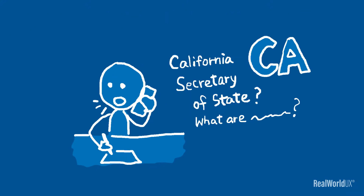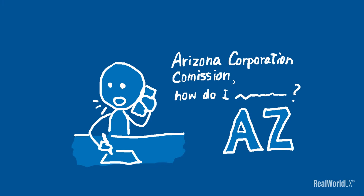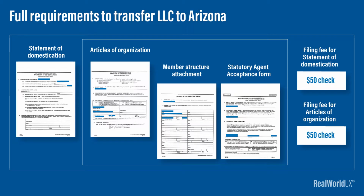I called California Secretary of State and asked requirements on California side if there's anything that I had to do to move out my LLC from California. It turned out that there's nothing except dissolving my LLC once it's domesticated in a new state. Then I called Arizona Corporation Commission and asked requirements to move in my LLC to Arizona. They said that I had to submit statement of domestication form, but it turned out that I also had to submit articles of organization. So here are the full requirements that I needed to submit to Arizona Corporation Commission in order to transfer my California LLC.